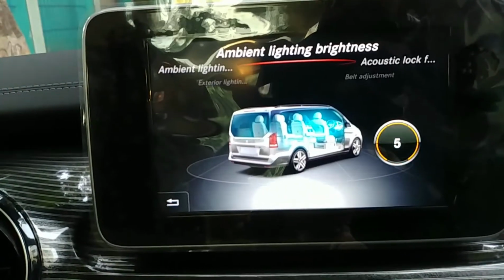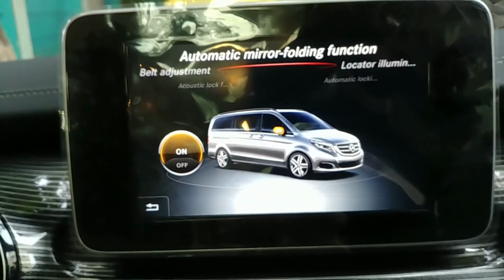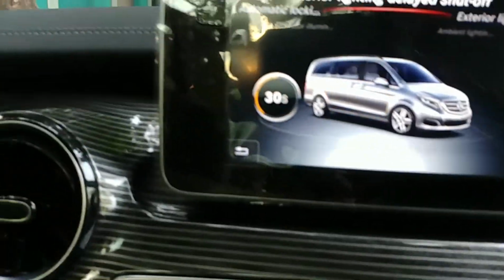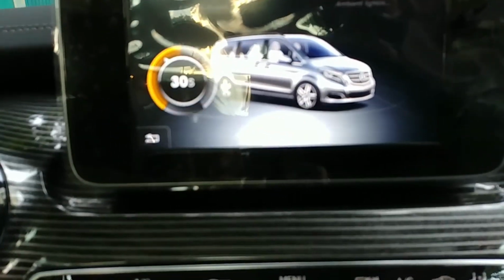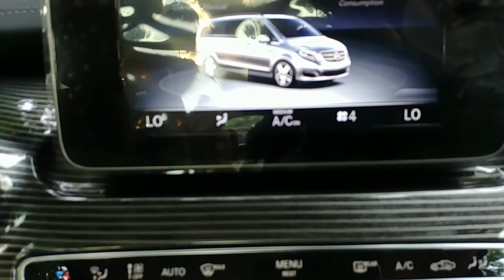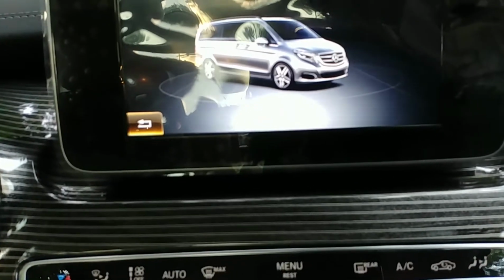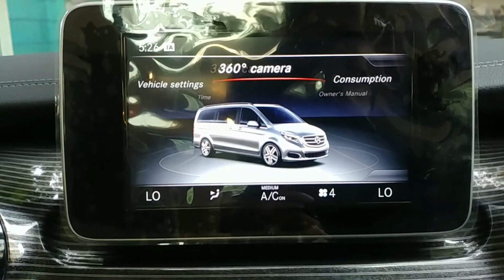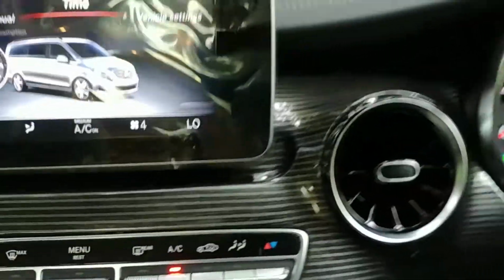The ambient lighting brightness, the air conditioning, seat belt adjustment, automatic mirror folding function, locator illumination, auto locking feature. There are many things in the infotainment system. Now you go back. Time, owner's manual, consumption, 360-degree parking camera, vehicle settings, and air conditioning. So a lot of controls here.